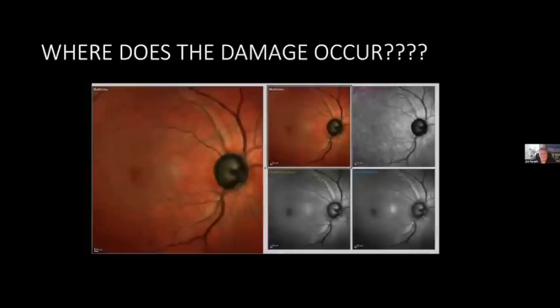So I just wanted to go through a couple of strategies for the docs that are on board listening to this to consider when they're looking at incorporating visual fields. And probably one of the more common indications that we have for visual field testing is in the management of our patients with glaucoma. Now, it brings up the question, well, where is the damage occurring? We certainly have advanced structural technologies, OCT technologies, to help us see where that damage is occurring in patients with glaucoma. But again, it all boils down to anatomy.